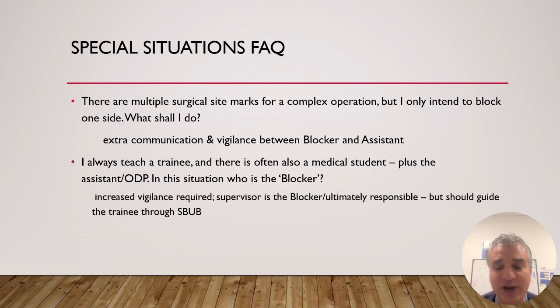Also, during teaching, who will be responsible, the blocker or the supervisor? In fact, the supervisor should be responsible and he should be doing the stop before block. However, he should engage also the trainee in this process.